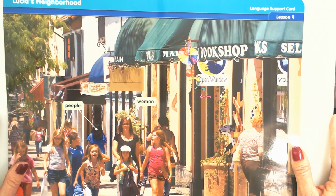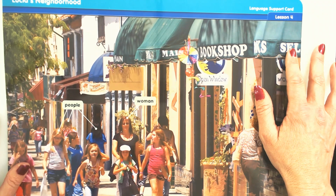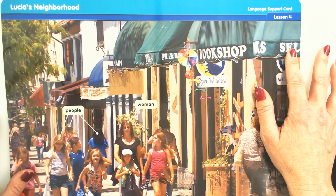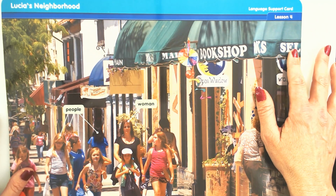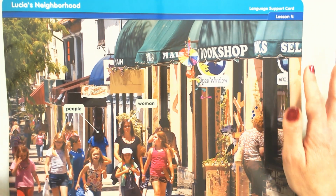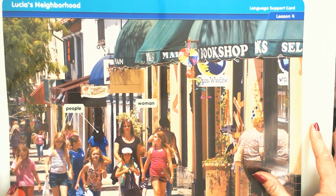Hello, boys and girls. This is day one of lesson four, and we're going to have our phonics practice. We get to have six new letters today and their sounds. And guess what? We have the sound spelling cards. So let's look at them on our sound spelling cards. And when you go back to school, you'll have the same cards up on the wall.